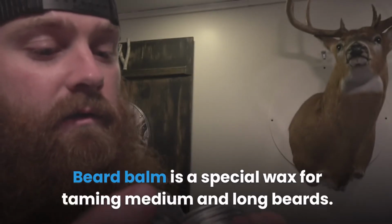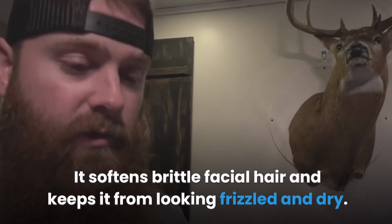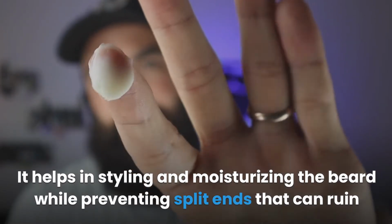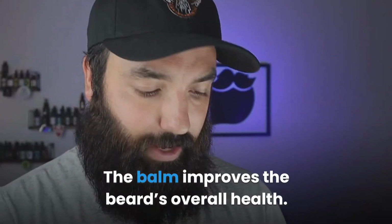Beard Balm is a special wax for taming medium and long beards. It softens brittle facial hair and keeps it from looking frizzled and dry. It helps in styling and moisturizing the beard while preventing split ends that can ruin a perfect looking beard. The balm improves the beard's overall health.